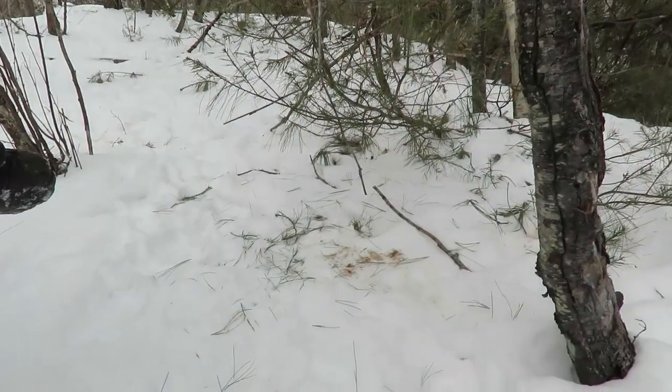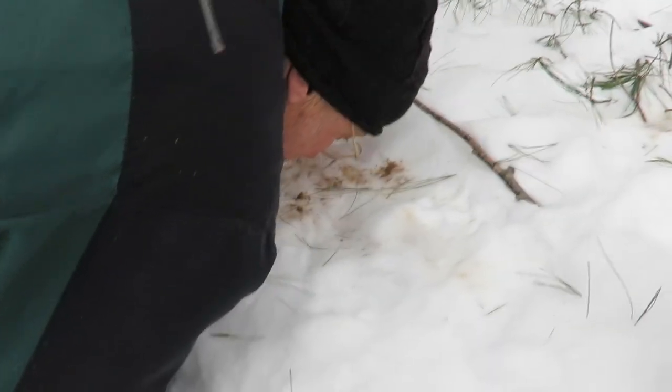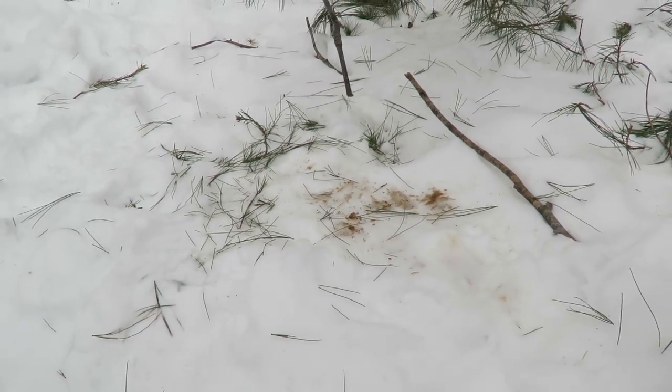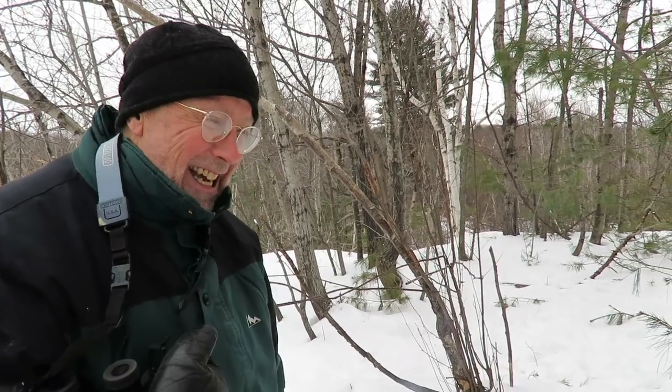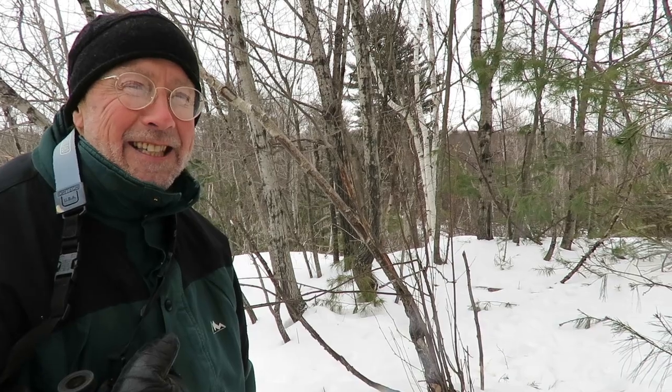No. Oh. Do you see this? This is porcupine pee, and you've got to smell it. You've got to get your nose right down in it like this. Oh, my God, Ted. Really? Yeah. It's one of the nicest smells of any animal pee. Oh, really? And you've smelled a lot of animal pee, right? It smells like a combination of turpentine and kind of a sweet, piney scent.